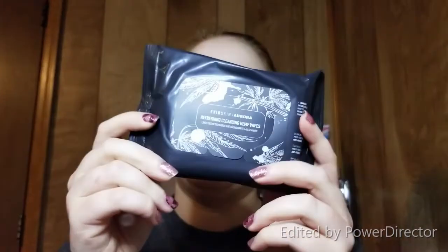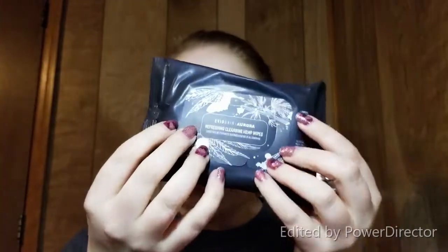Now, next item is an EVO Skin Aurora Refreshing Cleansing Hemp Wipes, which is pretty cool. Does it say how many is in here? 15. So that's pretty neat, a little thing of makeup wipes, which I also got makeup wipes in Ipsy, which is kind of funny. Then we have the brushes, which I said I could see while I was doing that.